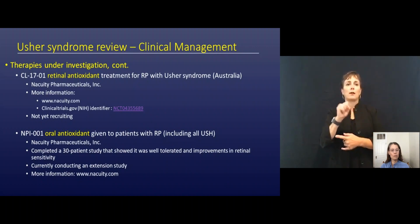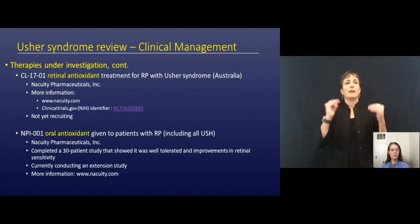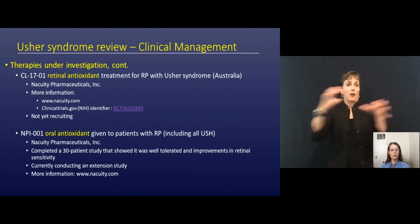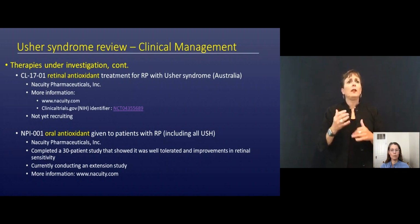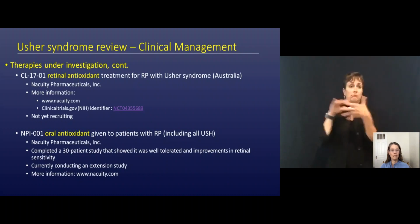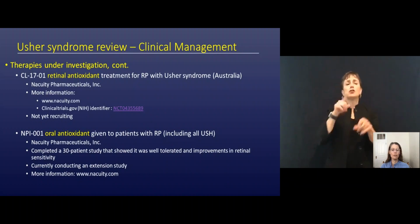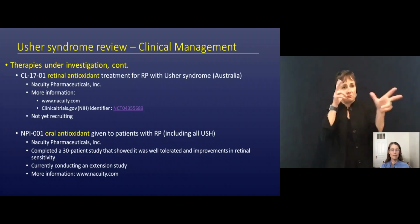NPI-001 is also an antioxidant given orally to patients with RP that includes all USH types. They have completed a 30-patient study that showed it was well tolerated and improvements in retinal sensitivity. They're currently conducting an extension study. For more information about this drug, you can visit Acuity's website.